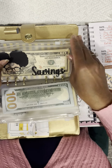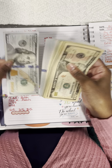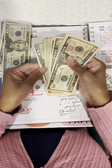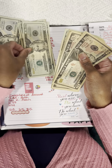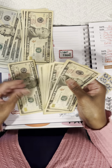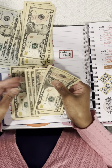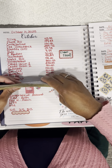And the next item, saving for my trip. We have 100, 200, 300, 400, 500, 600, 700, 800, 900, 950, 60, 70, 80, 90, 1,010, 20, 30, 40, 50, 60, 70, 80, 90, 1,110, 20, 30, 40, 50, 60, 70, 80, 90, 1,200, 10, 20, 30, 40, 50, 60, 70, 80, 90, 1,300, 10, 20, 30, 40, 50, 60, 70, 80. We have $1,380 saved for the trip.